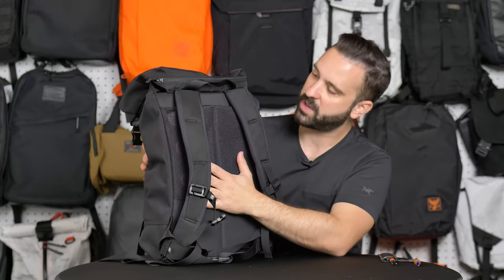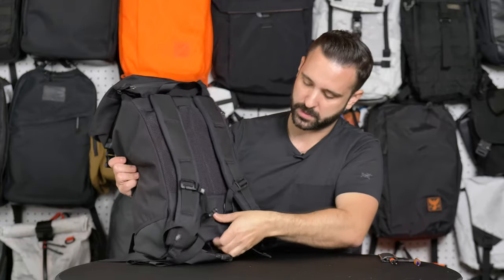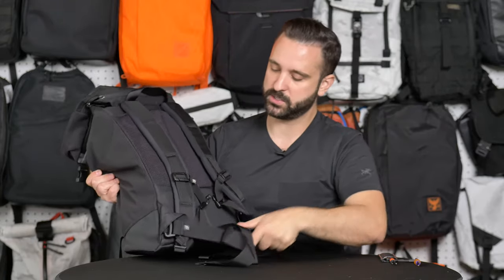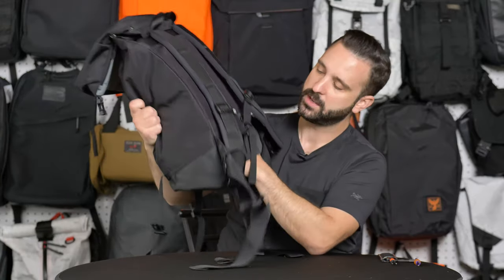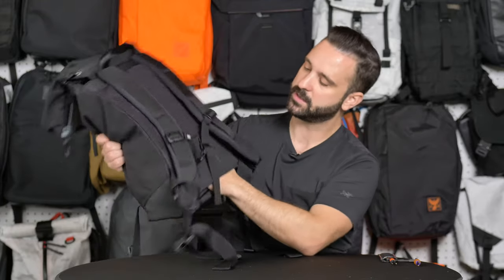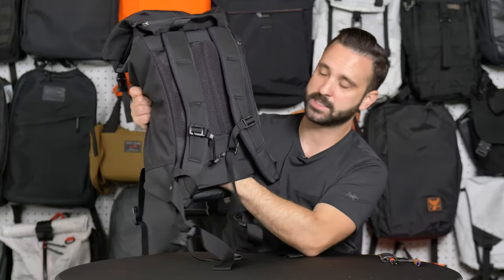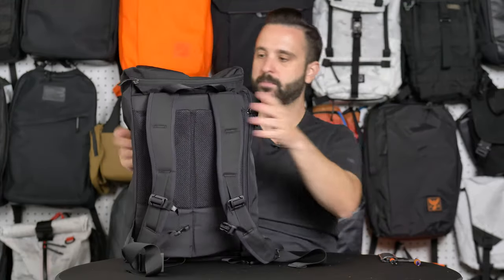Nice air mesh back panel. There is a frame sheet back here, which you can also remove. That frame sheet gives it the ability to sit on top of a roller bag too, your luggage. That is something with the Synik that I didn't mention: because the frame sheet is removable and it has this gap at the bottom, you can pretty easily put this on top of a roller bag.